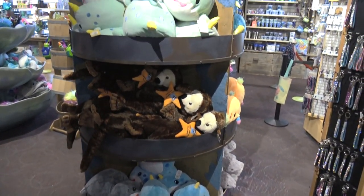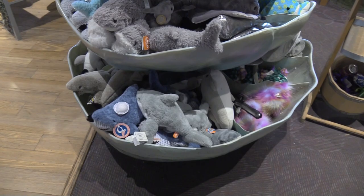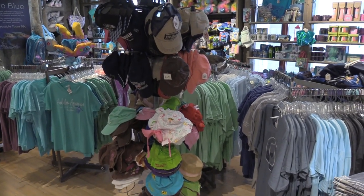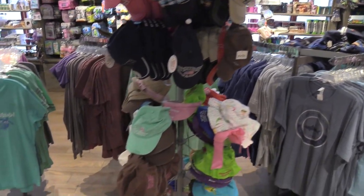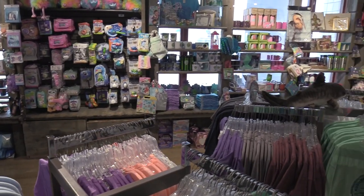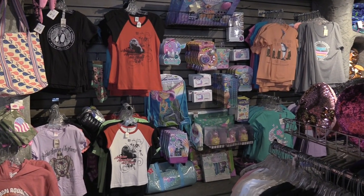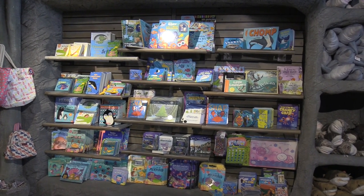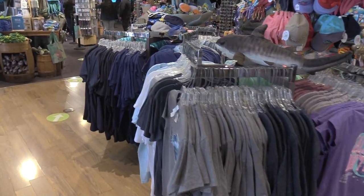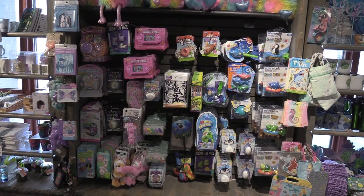Oh, the different sea creatures. Get yourself a fuzzy shark. And of course they have all sorts of shirts. These are kid size. This is the hat rack where I got my hat this morning. They got different sizes. Lots of different shirts and sweatshirts, books and toys. Even got clothing for the toddlers and babies, and for the youngsters. All sorts of activity and educational books. And of course, they have different shirts for adults. I got my hat, so that's the only souvenir I'll be getting from here. And of course, you can have all sorts of different items for the home. Additional toys for the kids.